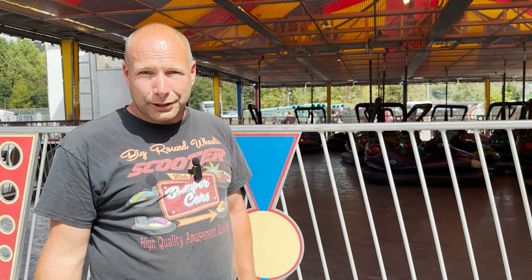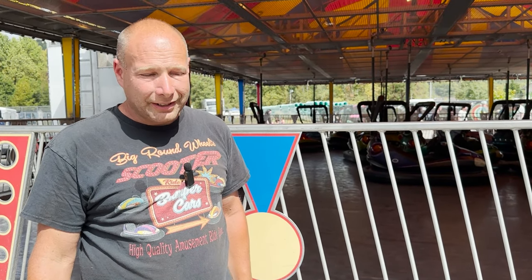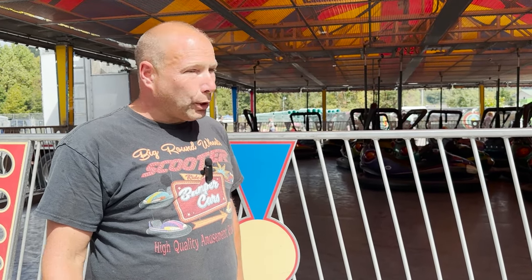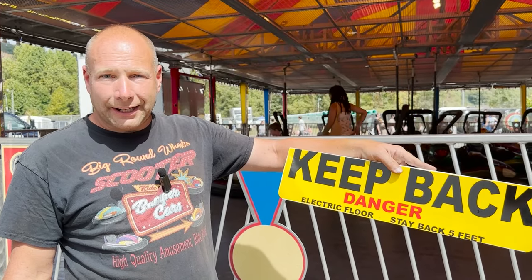Some of the ride operators out here in the industry are incredible, and you guys know who you are that are watching. They really care about people's safety, and I love it. I care about people's safety too, so I'm always walking around and I'm always looking at what we can do better. Our latest, the keep back sign.